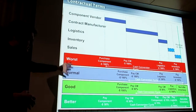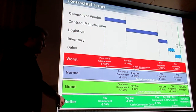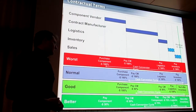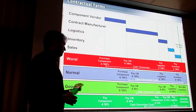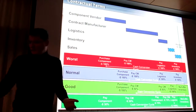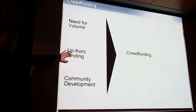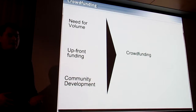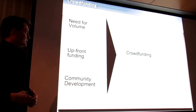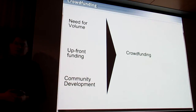So contractual terms tend to improve the longer your relationship with your suppliers, and also it improves if you can put in a volume order. So if you think about it, you need volume, you need upfront funding, and I don't need to tell you guys about how important developing a community is. You need all of those three things, hence crowdfunding, right? And that's why we're crowdfunding this.